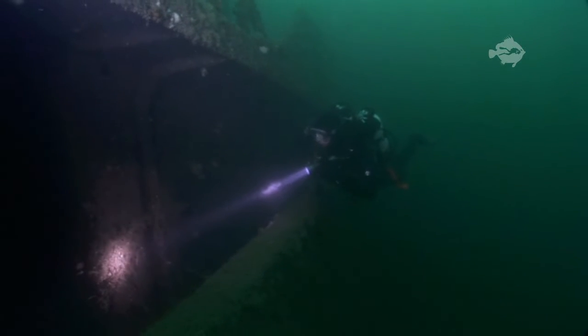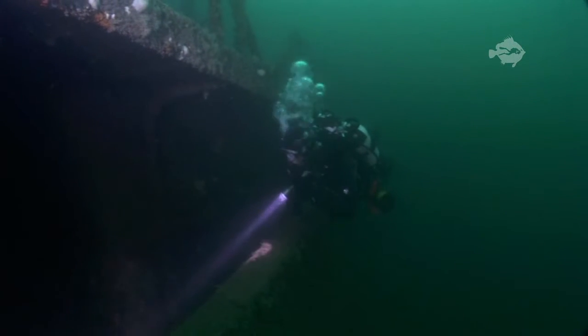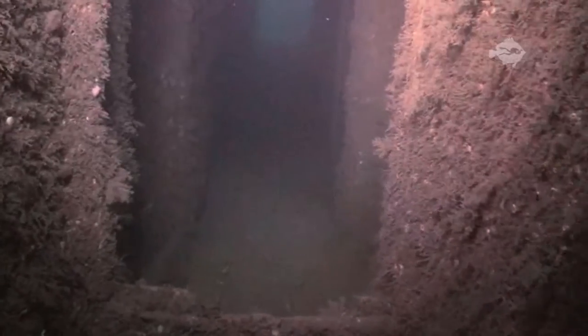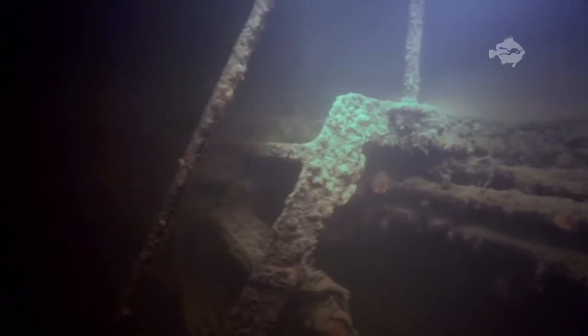Following one of the companionways on the starboard or port side will lead you to a doorway. It can be a tight squeeze if you're carrying stage cylinders, but swimming through here leads through to the wheelhouse. Down here too is the entrance to the engine room. Although the wheelhouse has been stripped of most of its identifying features, it's still a great exploration.